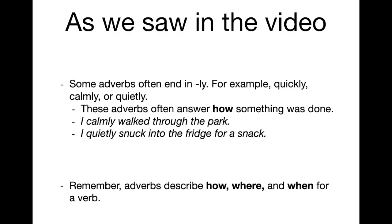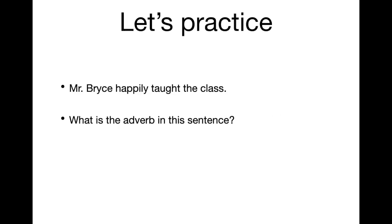So, second graders, as we saw in the video, some adverbs often end in ly. For example, some words are quickly, calmly, or quietly. These adverbs often answer how something was done. I calmly walked through the park. I quietly snuck into the fridge for a snack. So remember, adverbs describe how, where, and when for a verb. So let's go ahead and do some practice, guys.